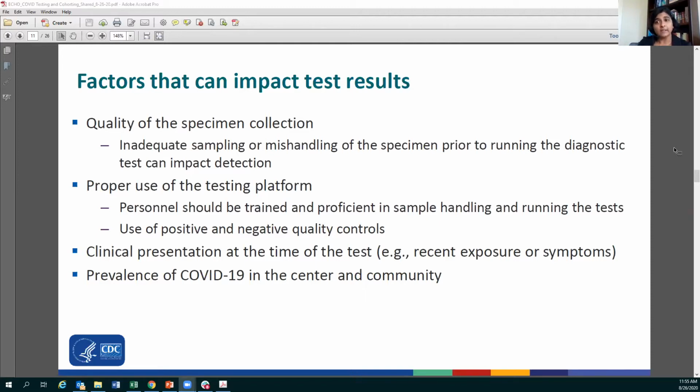And finally, the performance of these tests is also affected by the prevalence of COVID in the center and in the community. So when we see a lot of testing done in areas with low prevalence of COVID, meaning there's not very much virus around, but we're using the test quite a bit, that's a circumstance where we might see some false positives. So we have to think about how we deploy these tests in the context of our community. Next slide.